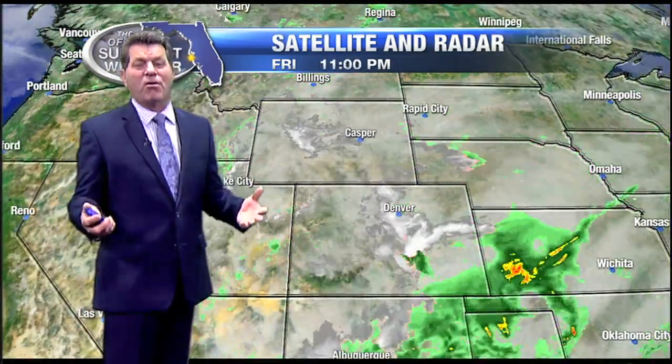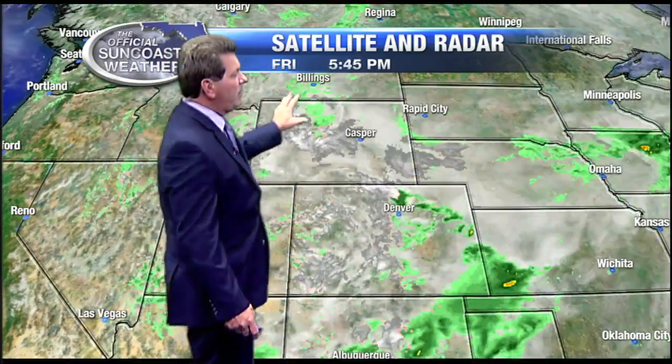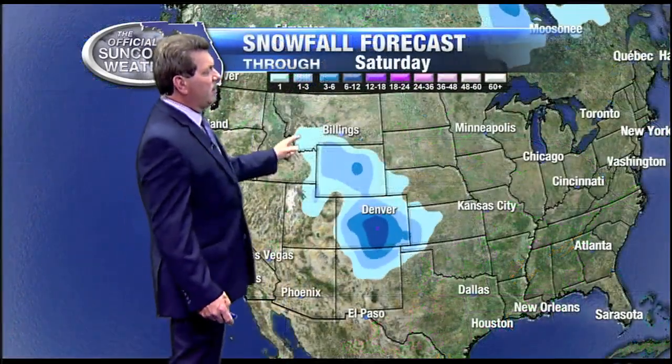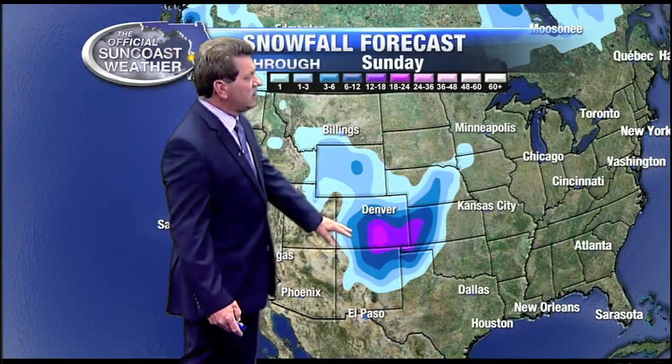And guess what? Snow. And there could be a lot of it in the central Rockies, in central Colorado in particular. Even Denver getting snowfall right now as the cold air is kind of wrapping around, coming down from the northern Rockies on into Colorado right now. Get a look at some of the snowfall forecast totals right there near Denver and to the south and southwest of it.